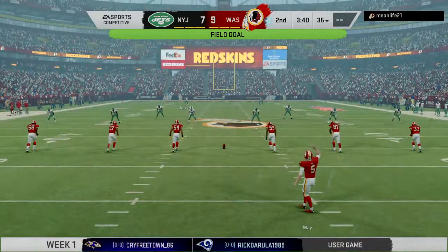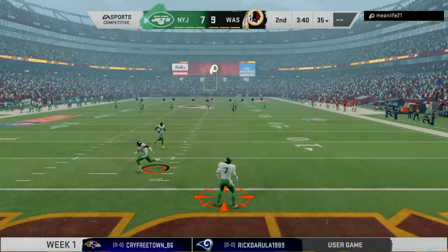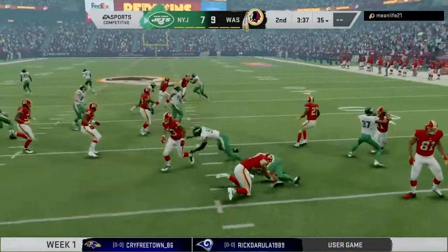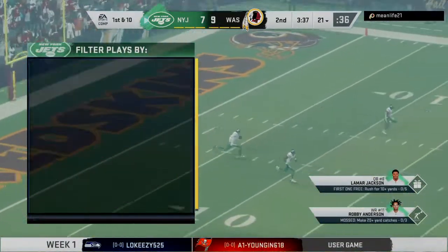It's 9-7. So they put together a good little drive there, but ultimately stalling out in the red zone. Yeah, I know a lot of people look at it as a little bit of a negative. They didn't get 6 points out of it, right? Didn't get the touchdown. But that's actually okay. They got 3 points, able to give their defense a little bit of rest, let them settle down over there. So all in all, to me, that's a good drive.